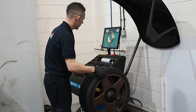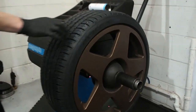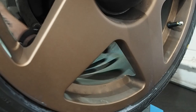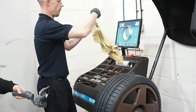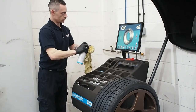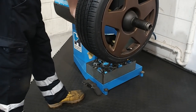Okay. So what you would normally do is you roll it to about there, the level marker here, which is the laser. So you've got a little laser there. Right there. And that's where you would put the 40 grams, 20-20 either side of that laser. Awesome. Before you do that, make sure you clean that area up. You don't want to put sticky weights on a dusty wheel, because they'll fall off.